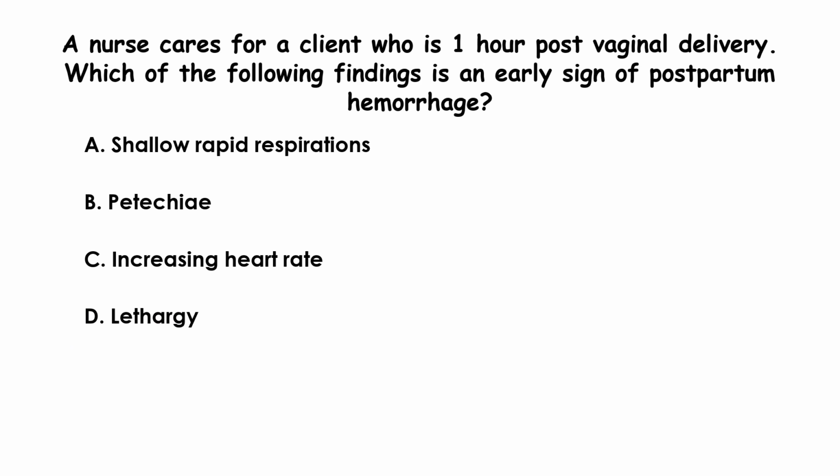Question 7. A nurse cares for a client who is 1 hour post-vaginal delivery. Which of the following findings is an early sign of postpartum hemorrhage? Option A. Shallow rapid respirations. Option B. Petechiae. Option C. Increasing heart rate. Option D. Lethargy. The correct answer is option C.